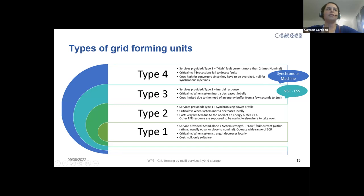The additional thing is that here you do have a high fault current, not just a nominal fault current. For type 2, you do not need inertia. And type 1 is really only system strength and standalone, and immediate fault current, but still up to the rating of the converter.